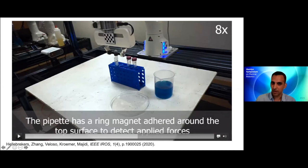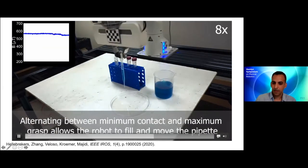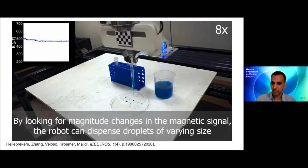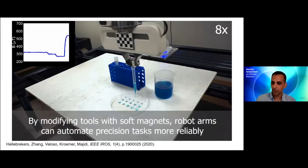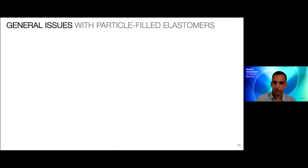You can see the camera here off to the side, but that will help you with maybe locating the object, but it won't help you with determining what the pressures and the forces are. So it goes and contacts the object and is able to modulate the pressure, and so it can get different volumes of liquid to come out of the pipette. You can see now it's using the intrinsic pressure sensing to do this closed loop feedback, where it's now able to dispense larger volumes of fluid.